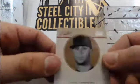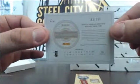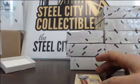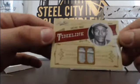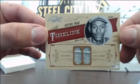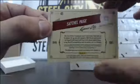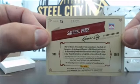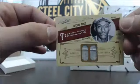Starting off, we have Tyler Thornburg, auto, out of 199. And a sweet relic card here, Timelines jersey, game worn, Satchel Paige, numbered 19 of 25. Real nice legend there for you.